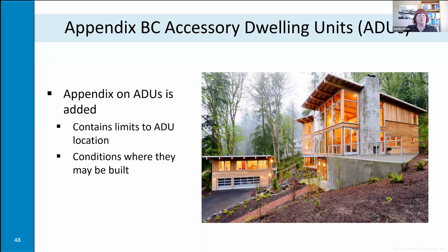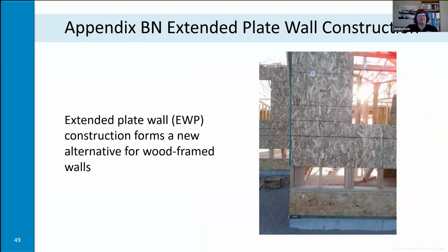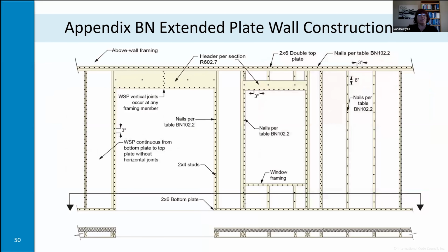And then the other kind of weird appendix is extended plate wall construction. And this is allowing you to put more insulation there. So a 2x6 construction, 2x4 walls, you can put in continuous insulation and it fits inside the wall. So those two are appendices that you might see somebody do something about.